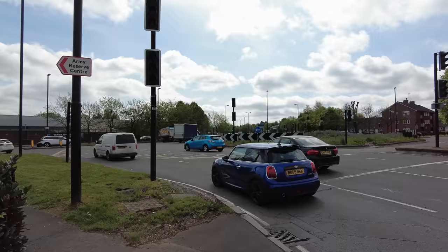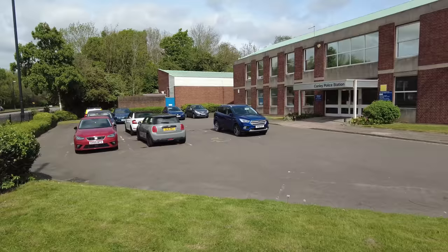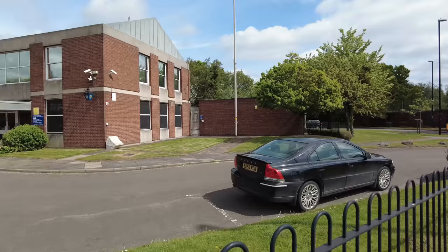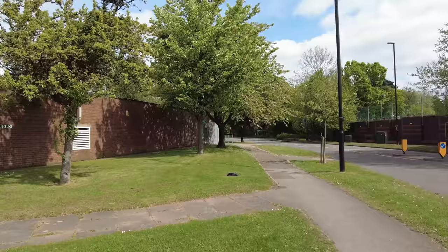Located next to a busy roundabout, got a fire station across the road, training tower there, quite a modern training tower, but it's got quite a small car park at front, and so far I've not seen any police vehicles on this one. So where are they hiding them? There is a back gate there. I've just seen a black car go in the back gate, so we'll take a quick look at that and see what we can see.